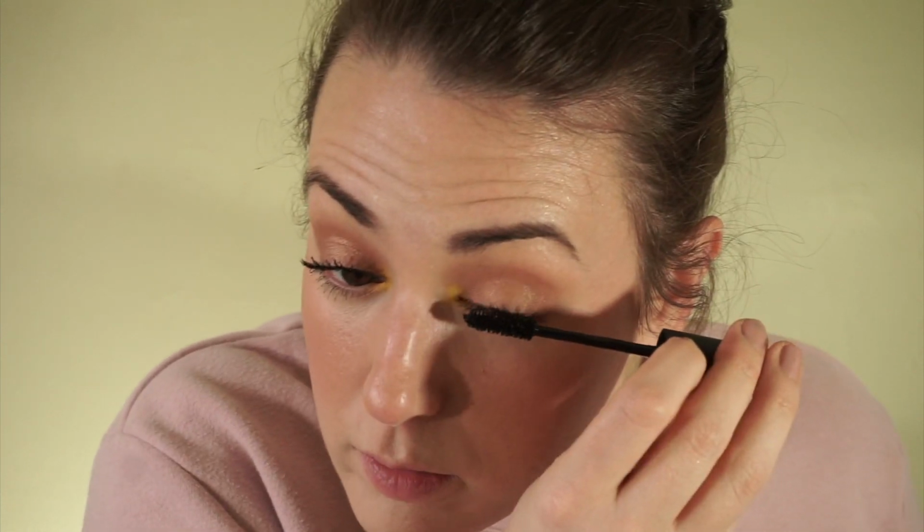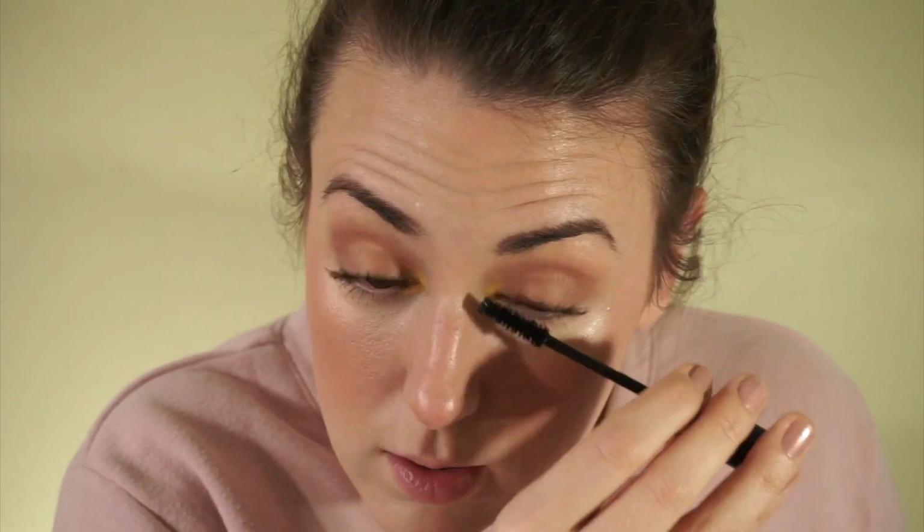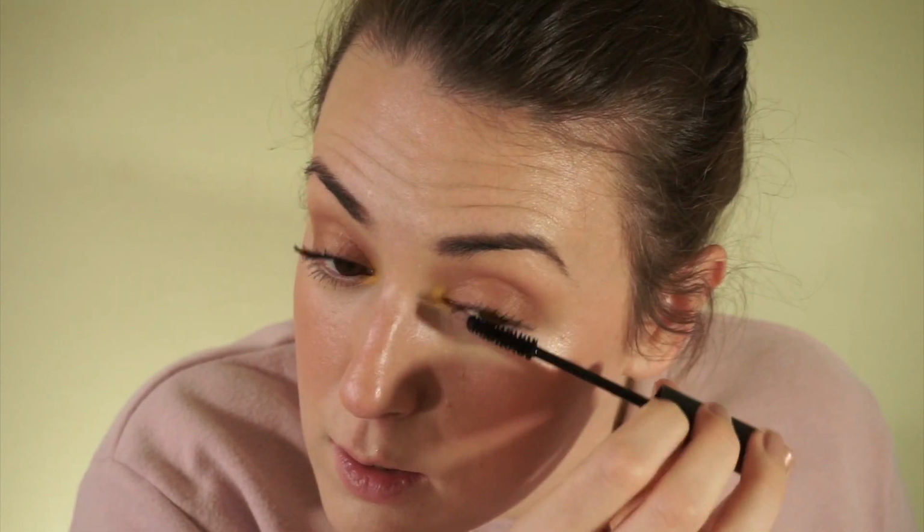I think that's as far as I'm gonna go with that second coat. Okay, so here it is. I love this mascara, but I can't tell you how it would function through the gym. That would be a normal test for me for mascara, how it would work through the gym.